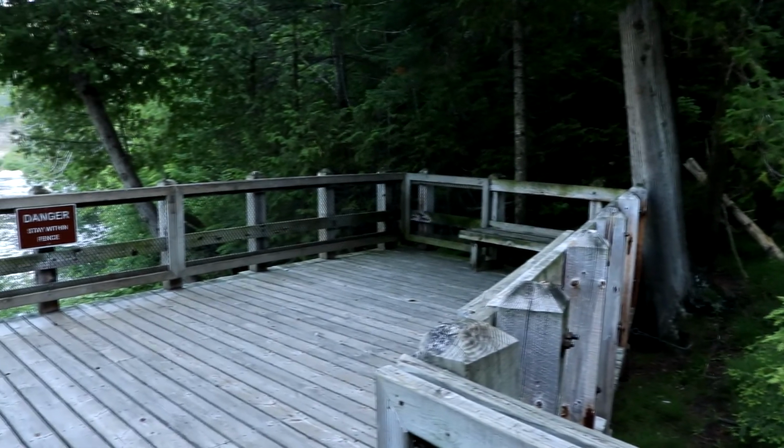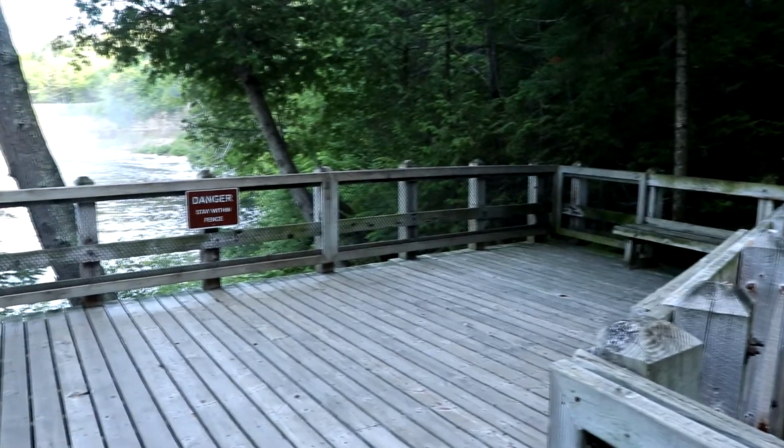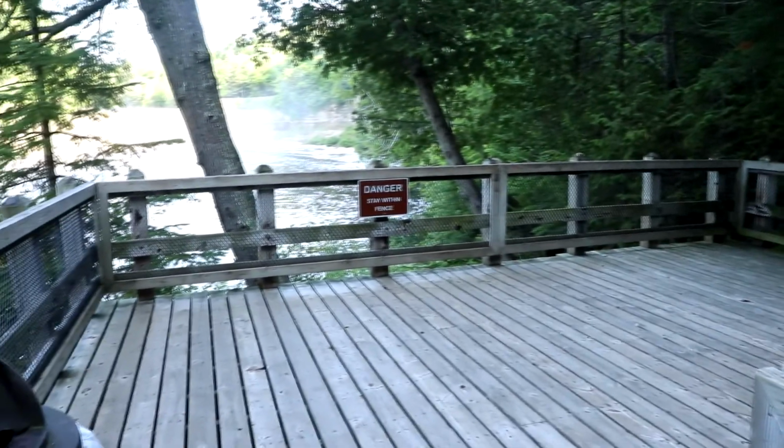I came up here on a Friday morning and I'm amazed that I'm the only one here at this beautiful viewpoint. It pays to get here early. But we're going to be exploring the Tahquamenon Falls State Park, mainly around the Upper Falls, and then we'll head over to the Lower Falls in a little bit, and then we'll head over to Whitefish Point as well. But we'll also get lunch too while we're up here.